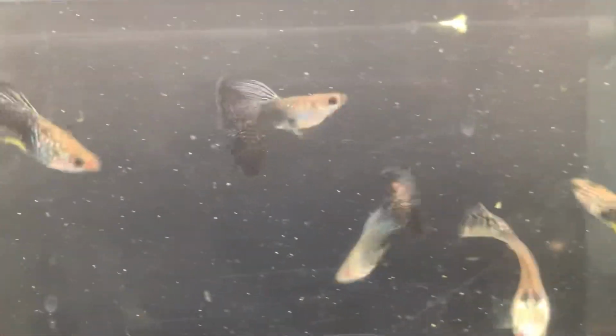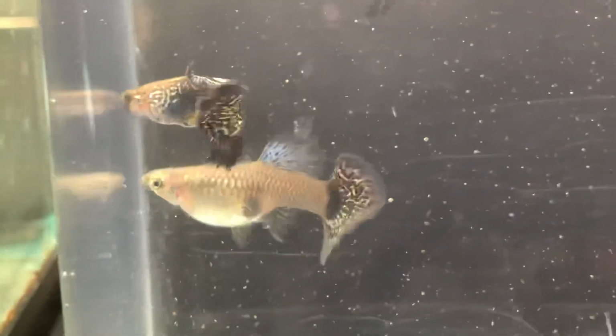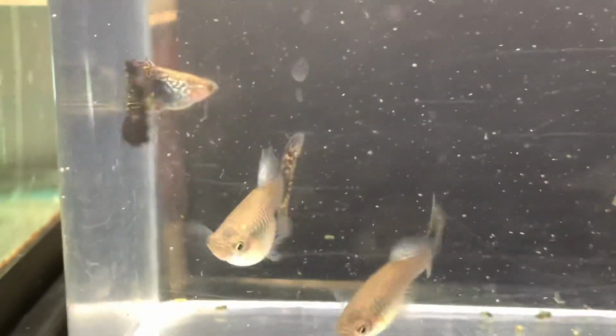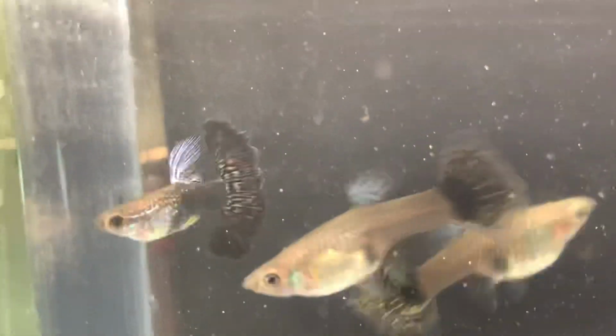So the males in this line do look really good. They're very aggressive with the females. And the females themselves, I do get a few with, like this one has almost no color besides the black. And this one, same thing. And then one of them had a little bit of red in there, and I don't know where she went.